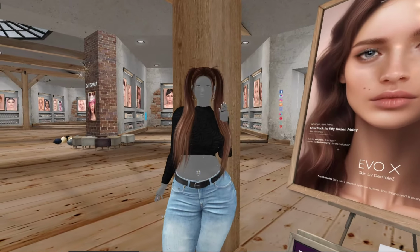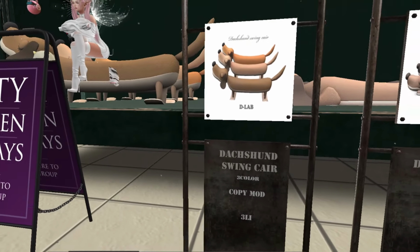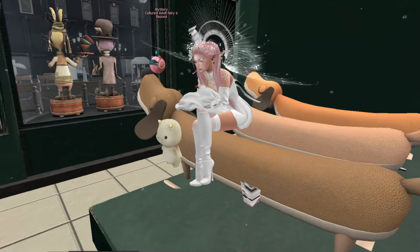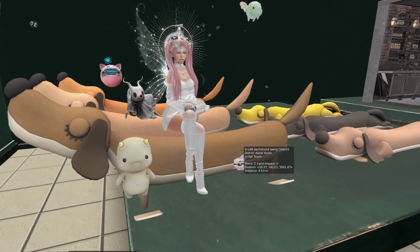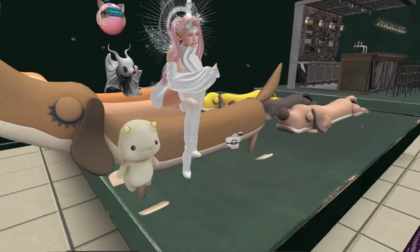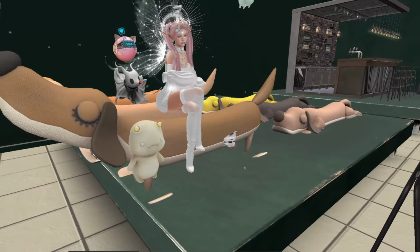Moving on. At D-Lab, we have this dog chair. The Dachshund swing chair. Okay. And the Dachshund pillow. They're both, well, this one is 4 landing impact and the standing one is 3. Let's see poses on the standing one. Look at that. Yeah, it's a swing. It's moving. It's swinging a little, right? Yeah. Oh my god, I could fall asleep on this because it's moving really, really slowly. That's cute. So we said 3 landing impact, 17 poses. Okay.